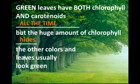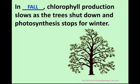And I always think of that when I think about fall leaves. Those carotenoid pigments are there in the leaves. They're there all year round, all the time, but because there's so much chlorophyll, it kind of overpowers and hides those other colors, except when fall comes.